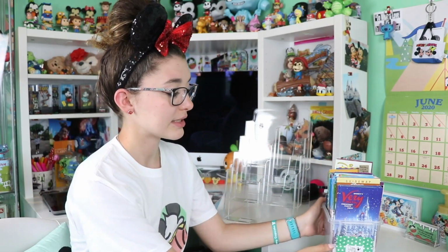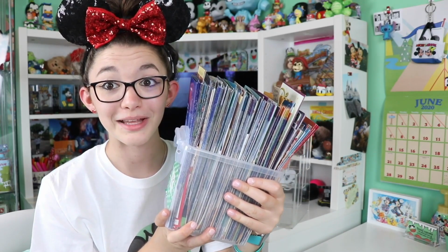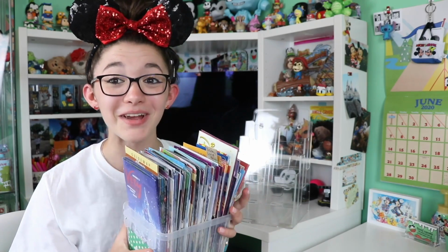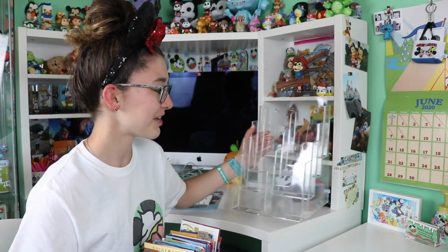So a lot of you guys wanted to see some of the Disney maps that I had, and they were getting crammed in this container, so I figured it's time to order it, it's time to get them organized, and that way you guys can also see some of the maps I have, because I do have some old maps, some maps from international parks, and all the things like that. So I'm very, very excited to see them all in this little container here.